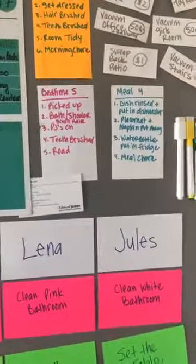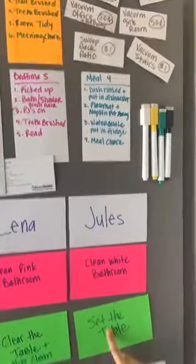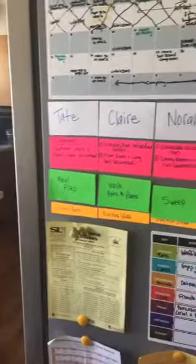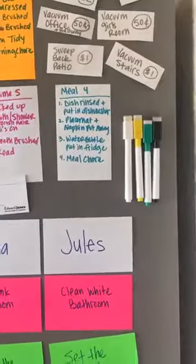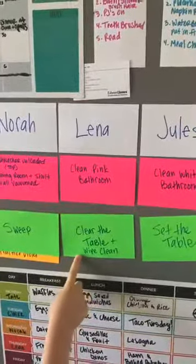And then they all have a meal chore. So you can see the meal 4 is that every time with a meal. Clean the table. Yes. Tate just makes the food today. Yep, Tate's on meal prep, huh? Julesy likes to set the table, so that kind of stays her job. But then that's made it so everybody is cleaning up after themselves at mealtime, and then they're also doing a meal chore. That one is clear the table and wipe it clean.